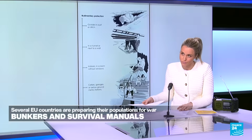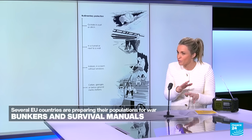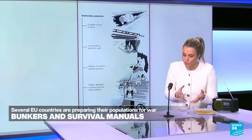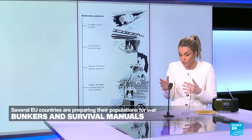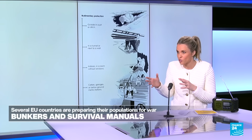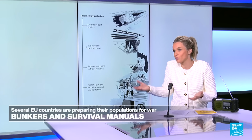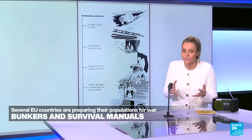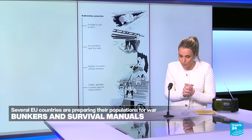What about here in France, Julia? Well, here in France, the government's website provides a little bit of information, but nothing having to do with war precisely. In terms of shelters, France has about 1,000 military nuclear shelters, and knowing that 300 to 400 of them are actually privately owned, that's actually nothing compared to the other side of the spectrum, which is Switzerland. They have 9,000 for their population. That's 110% of protection with those bunkers.